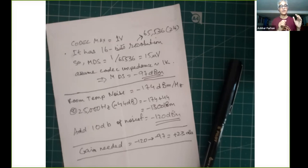Now, on the other hand, the room temperature noise is about minus 174 dBm per hertz. And given that we are going to use 25 kilohertz of bandwidth, which is about 44 dB, the noise floor will come up from minus 174 dBm to minus 130 dBm. And let's add another 10 or 15 dB of noise figure of the radio itself. So it'll come to about minus 120 to minus 115 dBm, which means that the gain required between the antenna and the codec is about 23 dB, which is actually fairly low.